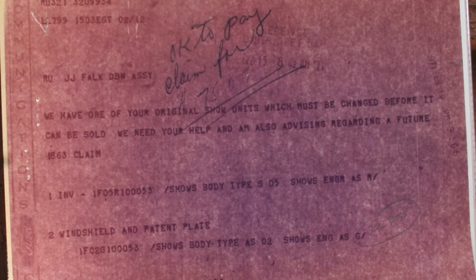This February 1971 Ford Telegram shows the VIN changes from a G-code Boss 302 to an R-code Boss 351, and finally the H-code 351 2-barrel. First quarter, 71 Q70.